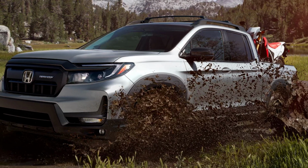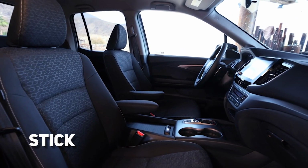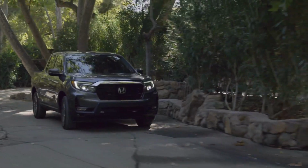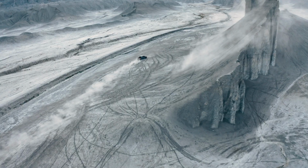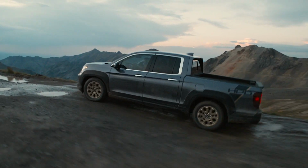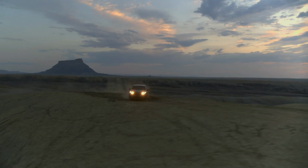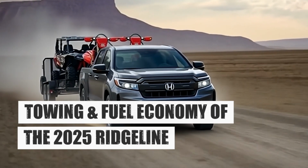While some might label this powertrain as outdated, we believe Honda made a wise decision by sticking with a proven design instead of jumping on the turbocharged bandwagon. Smaller displacement turbo engines may be the future, but there's something reassuring about the familiarity and dependability of a naturally aspirated V6. Towing and fuel economy of the 2025 Ridgeline.